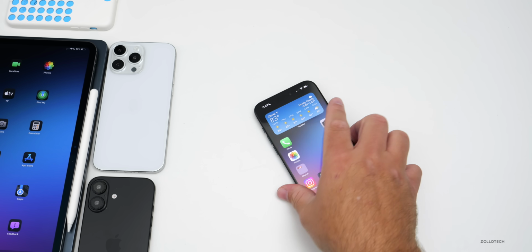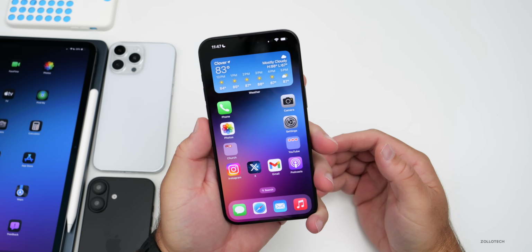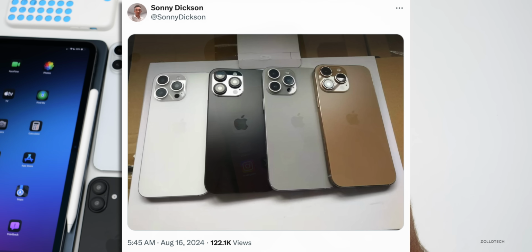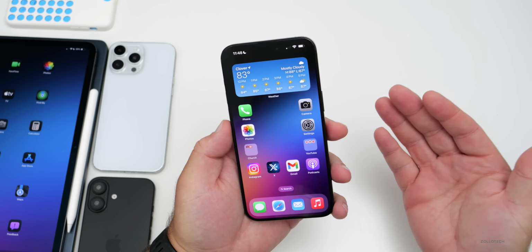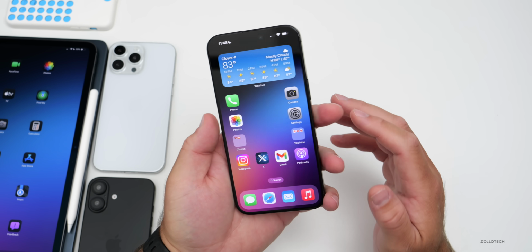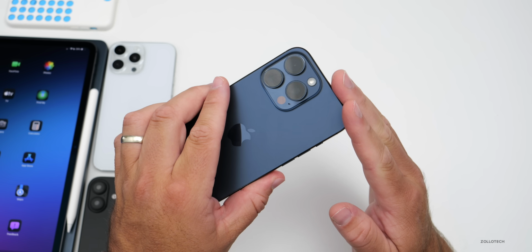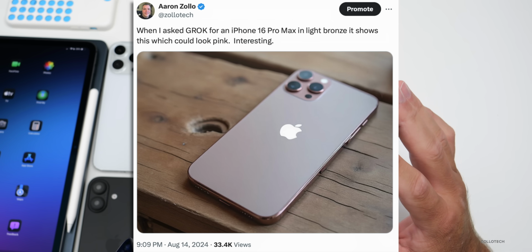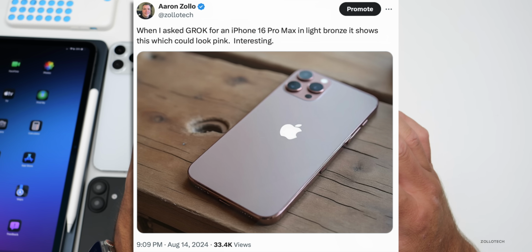The iPhone 16 is just a month away or so, and new colors have recently leaked. Sonny Dickson on X actually showed what the colors Apple has chosen could look like on the iPhone 16 Pro and 16 Pro Max devices. It looks like we'll have a white titanium or silver titanium, black titanium, natural titanium, and a new bronze titanium. Some have suggested it would be more of a pink color. We don't really know 100%, but it looks like they're definitely going to make a change and do away with this blue color, unfortunately. This is one of my favorite colors. Not everybody loves it, but let me know if you like the bronze color better. Maybe a new rose gold has been hinted as well.